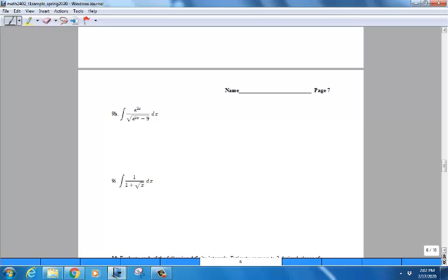yeah, substitution for what here? Not the whole bottom, I don't think. E to the 2x? Well, you might try actually e to the 2x minus 9, okay? You might throw the minus 9 in there. You may be able to do without that also, okay? But I would try substituting for e to the 2x minus 9, okay? Again, why would, not the square root, just the quantity under the square root, right? Because what's the derivative of e to the 2x minus 9?